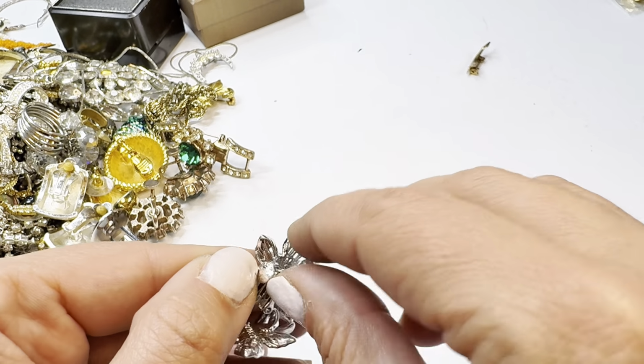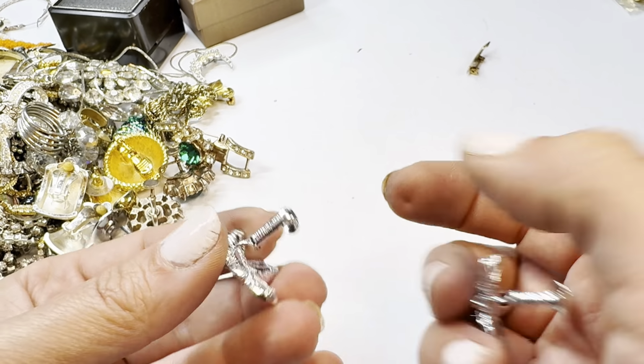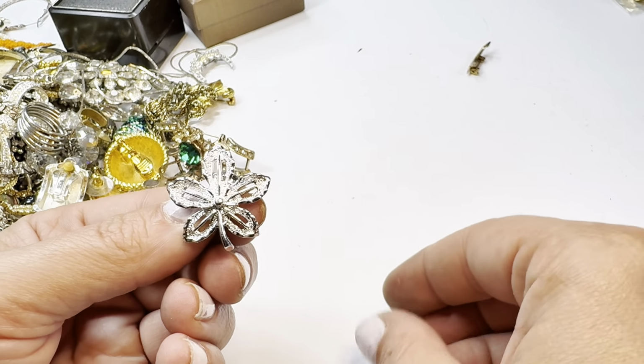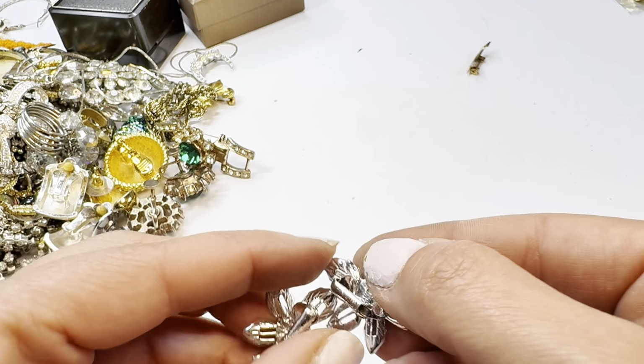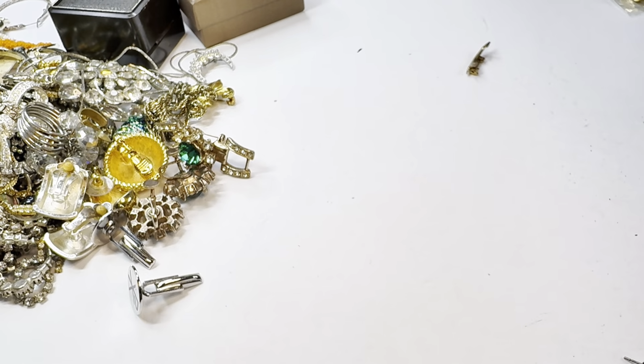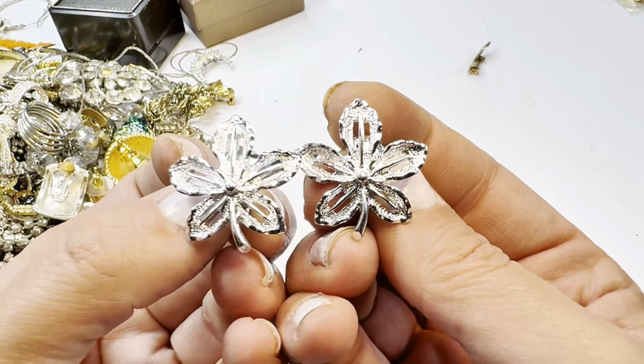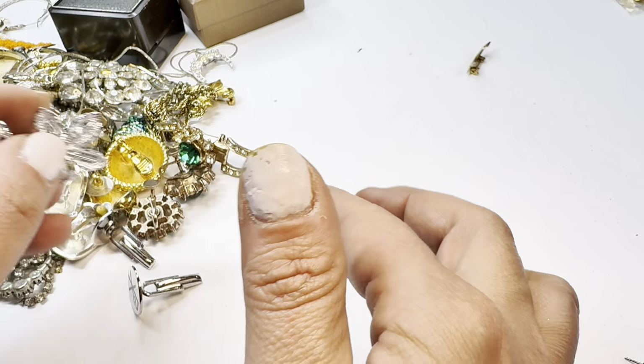Another pair of earrings. These are clips, little leaves. Betcha Sarah Coventry. Definitely got the Sarah Coventry look. All right, little leaves. Can't read it. Upside down. I think so. Try this one. Yep, Sarah Coventry, boy. And I'm gonna say $8 on those.